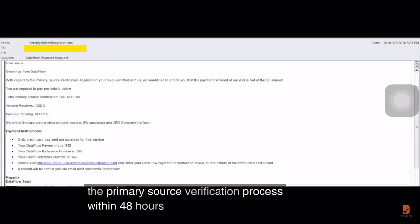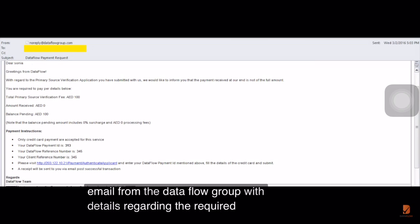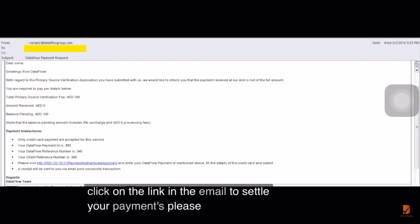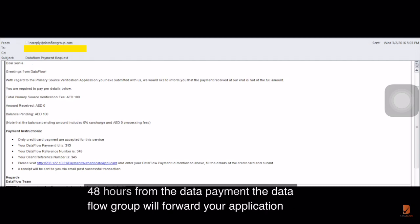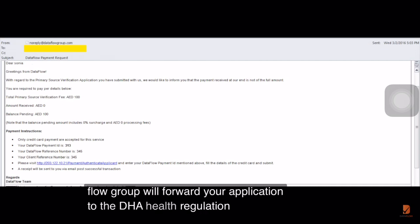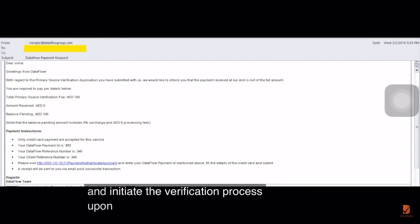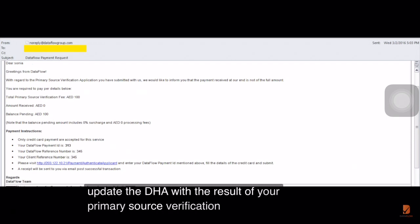Within 48 hours, you will receive an email from the Dataflow Group with details regarding the required fees. Click on the link in the email to settle your payment. Please note that within 48 hours from the date of payment, the Dataflow Group will forward your application to the DHA Health Regulation Department and initiate the verification process. Upon completion, the Dataflow Group will update the DHA with the result of your primary source verification.